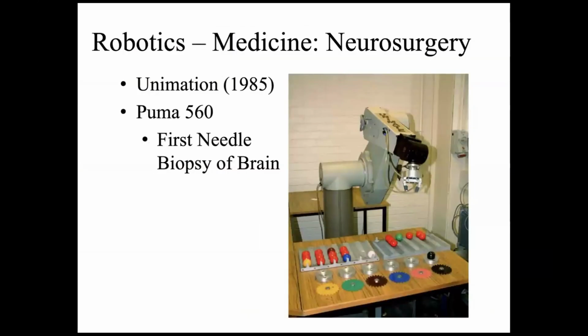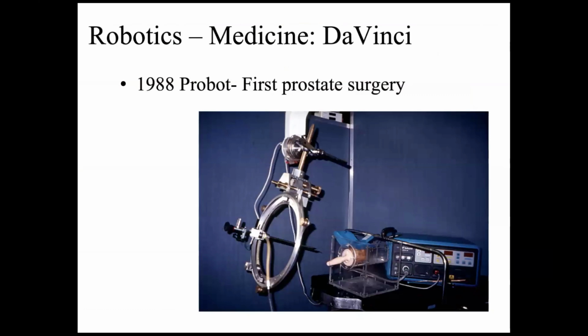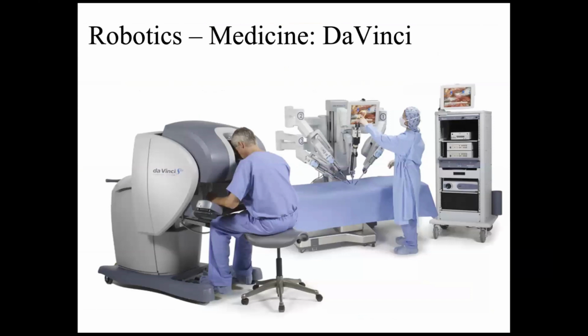But believe it or not, 1985 was the first neurosurgery using a robot, and this was the first needle biopsy of the brain. Okay, and then in 1988, the first prostate surgery was done using the Da Vinci system. After that came along, right?